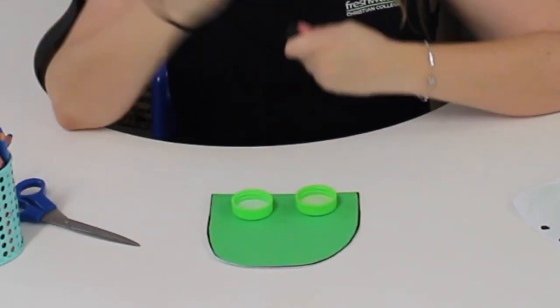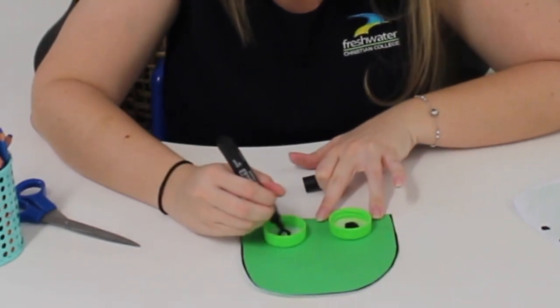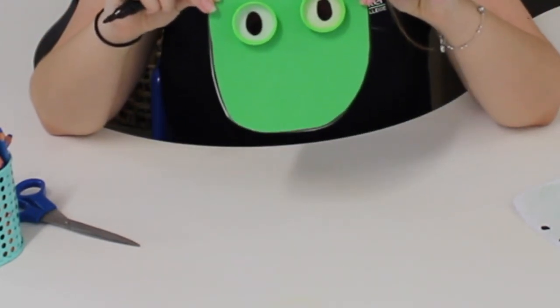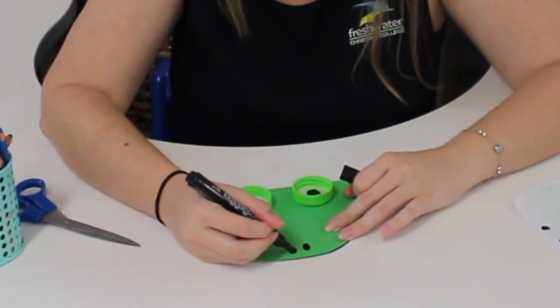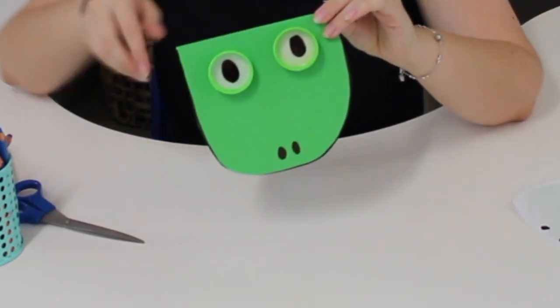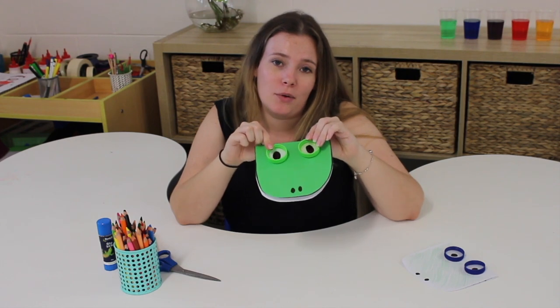Now, I'm going to get my black texta again and maybe do some dots for the eyes. Two big scary eyes or shiny eyes. I'm going to do a nose, so I'm just going to do two circles for the nose. Oh, and there's my crocodile. And he has big, sharp, scary teeth. He has a tongue in there too. Maybe you guys can make one at home. We might go on a croc hunt with this later.